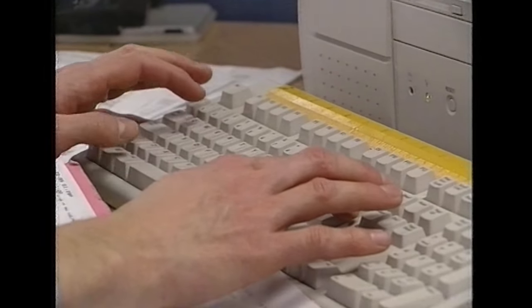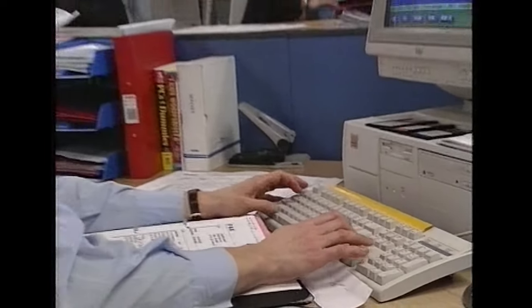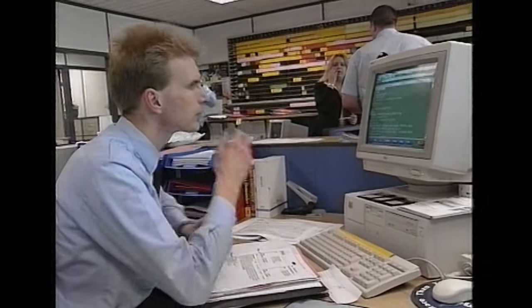We're allowed to go in and take a look behind the scenes of an airline that's made a special name for itself worldwide in the business of transporting cargoes of massive dimensions.